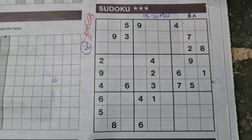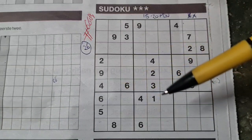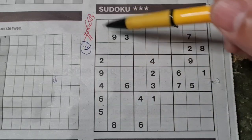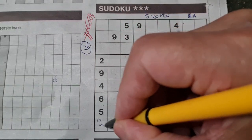Let me see. 5, 9, 3. Yeah, we have here 1, 2, 3, 4 missing numbers in this column. One of the missing numbers is a 3 in the first column. We have a 3 in this big square, so no 3 in these 3 boxes. So 1 box left for the 3 in the first column. Should be there.